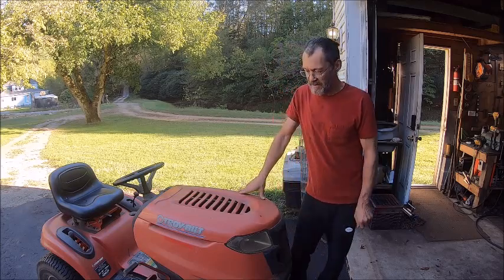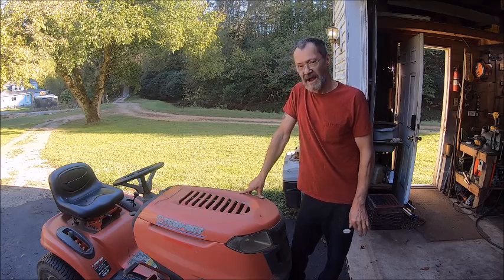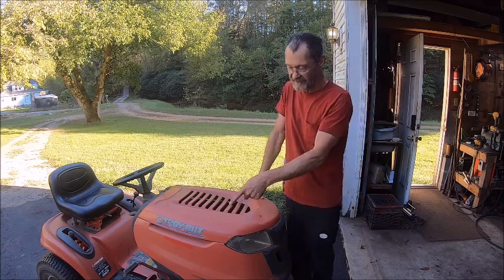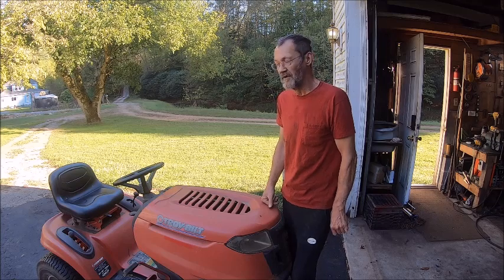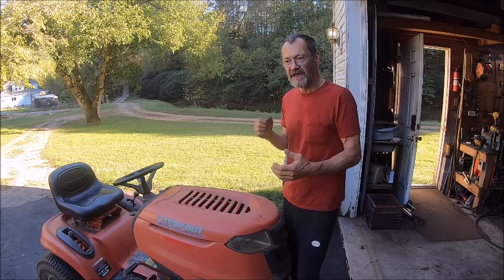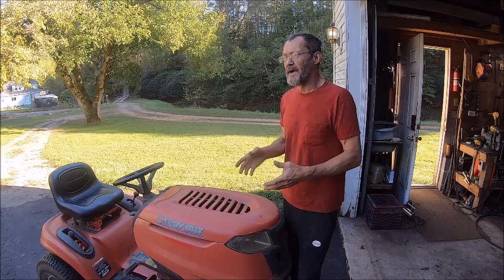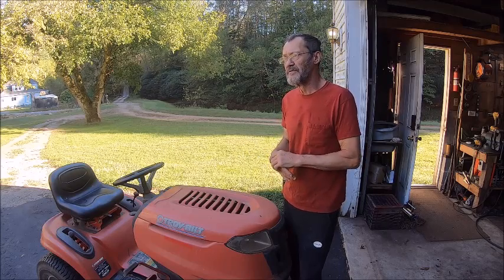And the deck wouldn't work. It acted like it was trying to engage, but it wouldn't spin. So I found that big rock that was wedged underneath that blade over there. And I mean, it was wedged. I had a hard time getting it out. Basically, it just stopped everything dead, instantly. So I got it back to running and started running again.